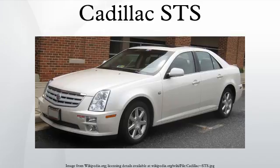The Cadillac STS is a mid-sized luxury four-door sedan that was manufactured and sold by Cadillac from 2005 to 2013. It was equipped with a 6-speed automatic transmission with performance algorithm shifting and driver shift control. Origins: the STS was the successor to the Cadillac Seville.